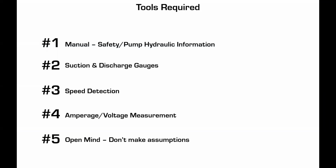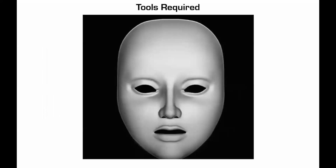Finally, keep an open mind. Chris, how many times have we been on a startup over the decades and we thought it was going to be a 5-minute job, and what did it turn out to be? Yeah, it turned out to be longer because you assumed that everything was going to go right, or you assumed the valve was open and in fact it was closed, or something simple. Something very simple. Keep an open mind.